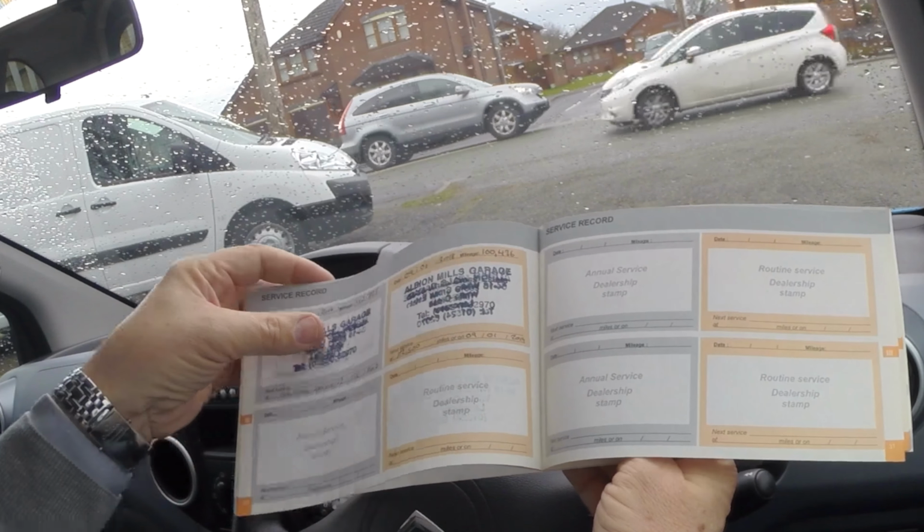Electric windows, remote central locking. I think we have two keys for it. The side doors or the rear doors, they slide, they don't open like so. So easy enough to get out in car parks and load. Nice and economical, and you can get plenty of stuff in. The rear seats, the back row of two rear seats, you can take those out completely.